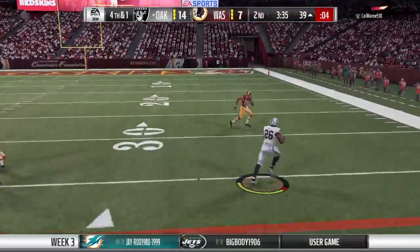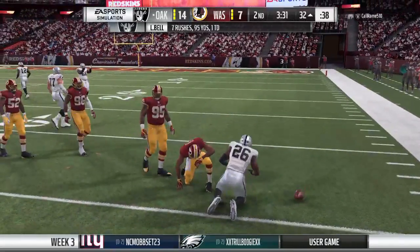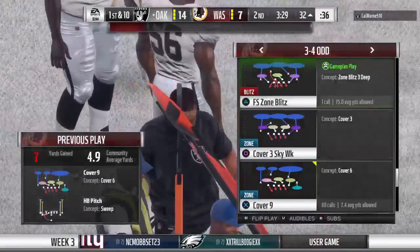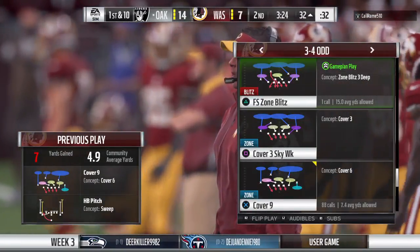They'll go for it with Bell. And he gets it to the 32. Good enough for a first down. 7 yards on the play, and they're able to pick up the conversion here on 4th down.